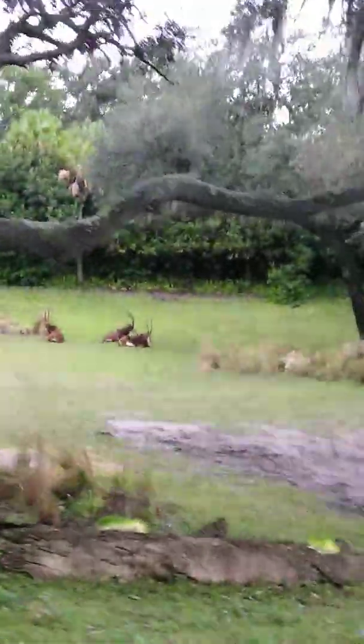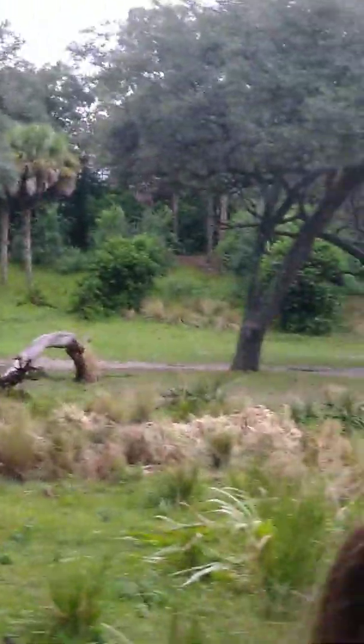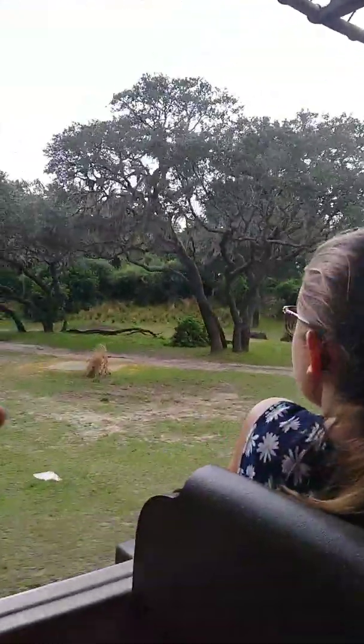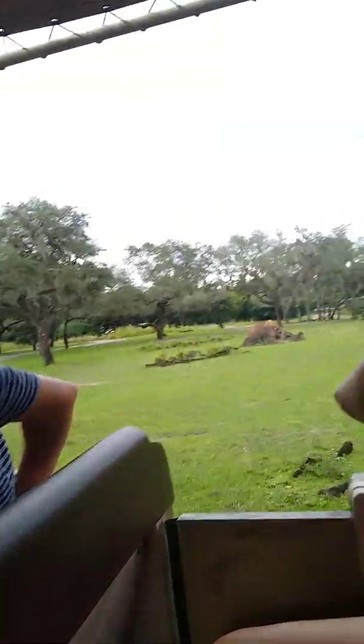Now left side, adding on to our list of antelope, these are sable antelope. They've got those really long, sharp horns to help deter any predators from jumping on their backs. So those horns are their best defense against lions, hyenas, or even the painted dogs back there. Now going back to the painted dogs, a lot of people don't even know they exist. And the reason for that is because they are on the critically endangered list. That means there are less than 7,000 painted dogs left in the world.